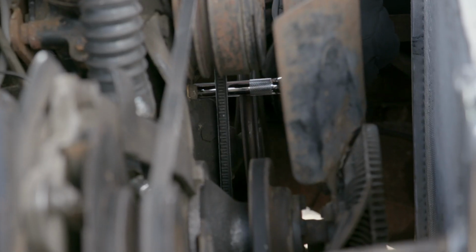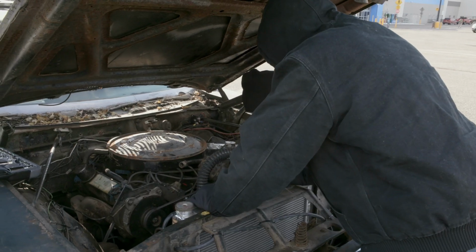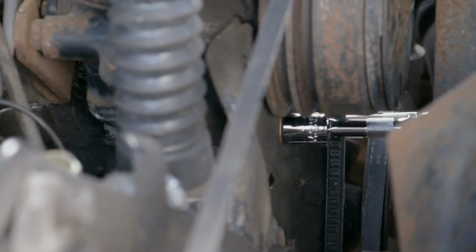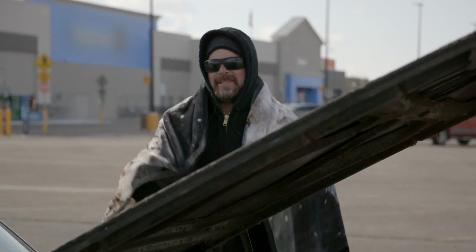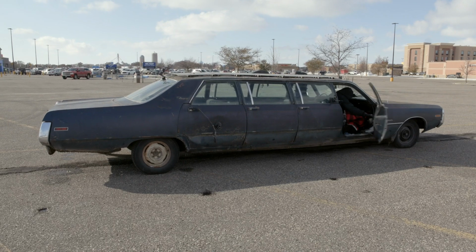All right, so it's as in as it gets is the problem. Now it's your turn to put the belt on. Right there. Okay, let me hold this up. Okay. I feel like Superman. She's fixed. All right. This wolf pack's ready to go.